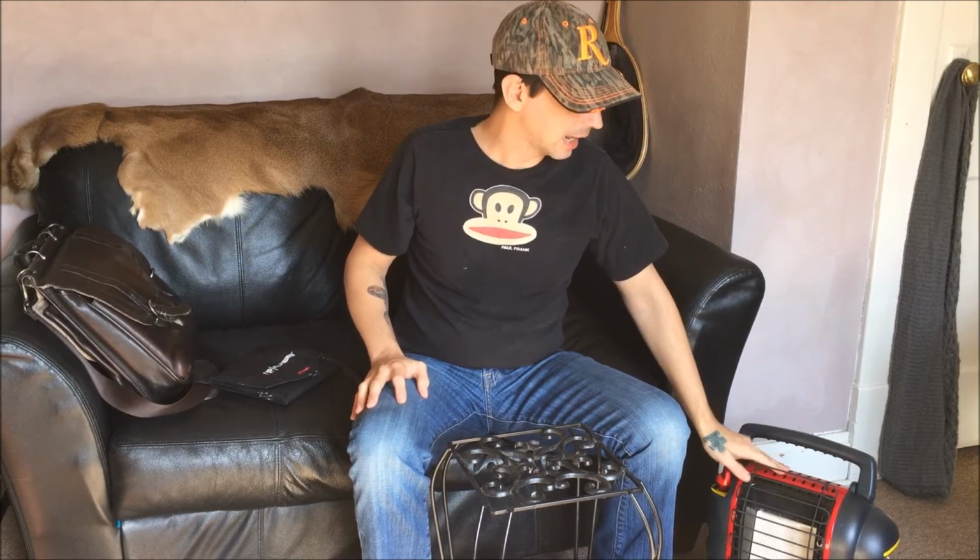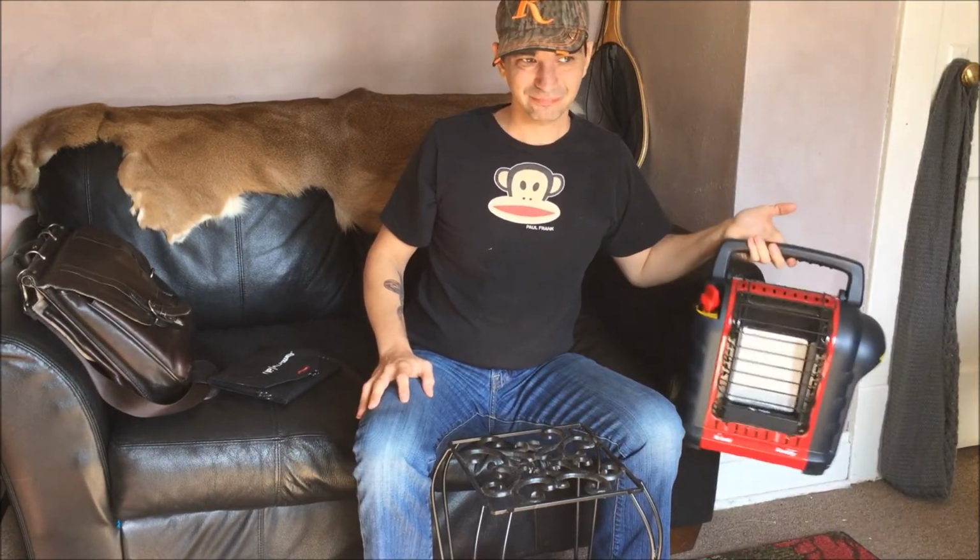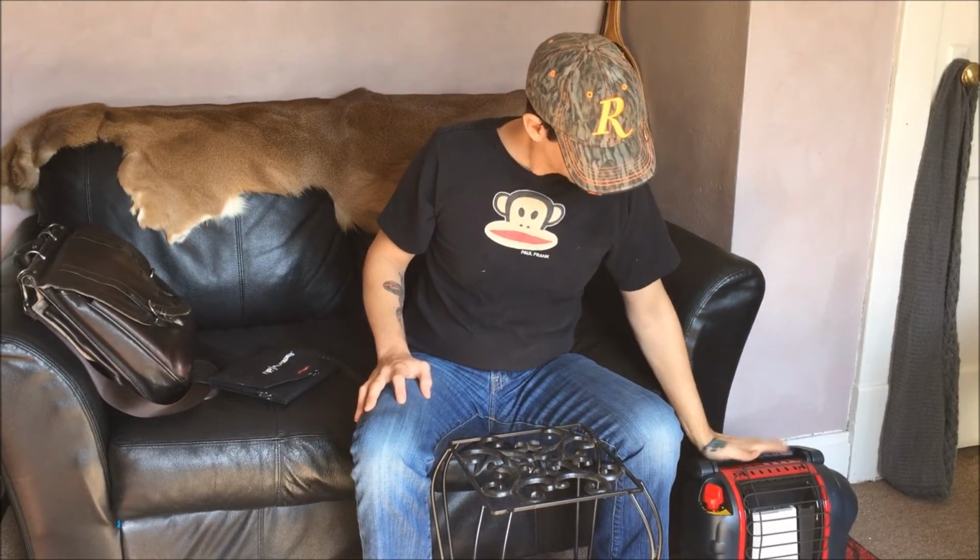It's spectacular. You can get them on Amazon, or at Walmart they're on sale very frequently for around $60 to $70 a unit. And it maybe weighs 5 pounds, if that, at the most. It's very compact. Our cabin with loft is 116 square feet, and it will keep our cabin in the middle of January in Missouri at a whopping 75 to 80 degrees with no insulation in the building.